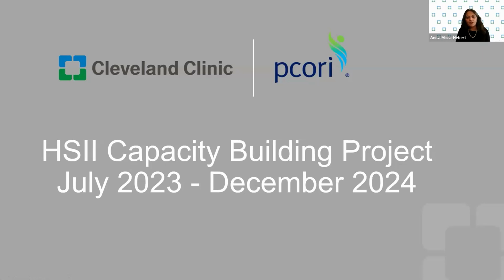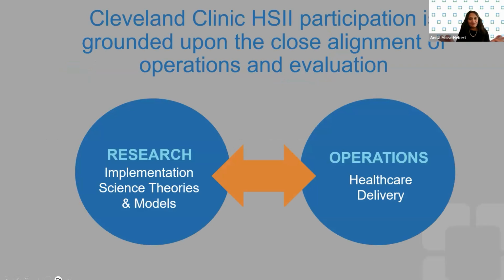And all the health systems had an opportunity to apply for these funds. So basically just preparing your health system to be ready to implement future opportunities where PCORI was going to offer specific topics that you could choose from to apply for implementation projects. And again, back to that same picture that's really similar, our participation was really grounded upon this close alignment of operations and evaluation. So bringing implementation science theories and models from implementation research, aligning with operations, understanding processes, and thinking about rigorous evaluation so that we could understand those processes better.